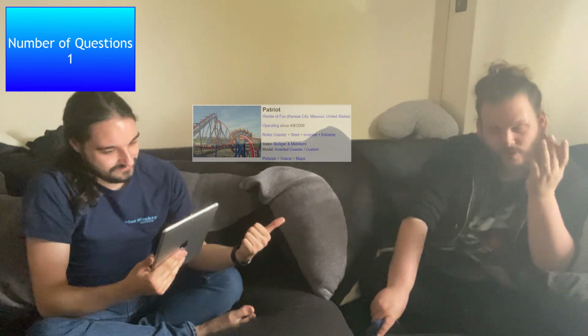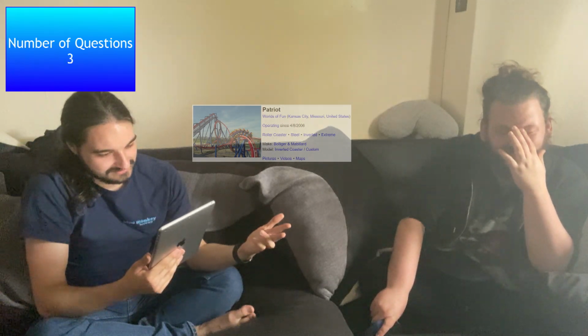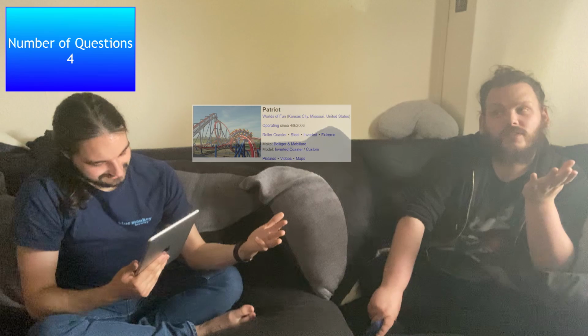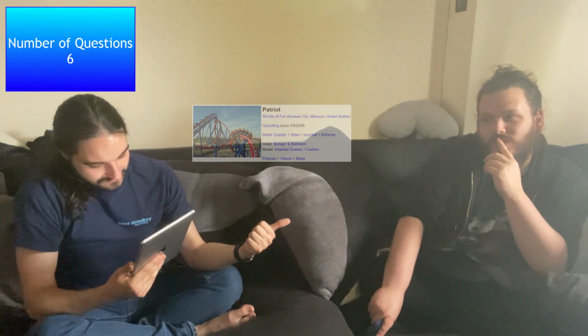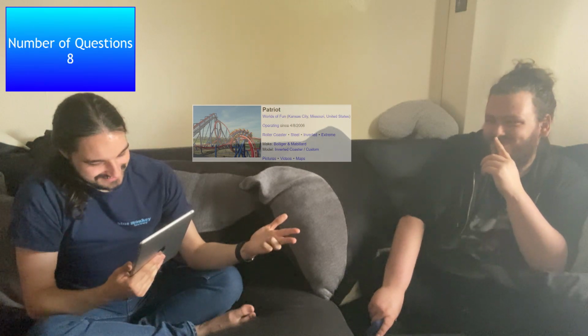Is it European? No. Is it US? Yes. Okay. Is it steel? Yes. Does it have a lift to it? Yes. Is it a B&M? Yes. Is it over 200 foot tall? No. So it's an invert? Yes.